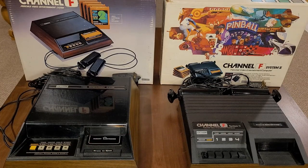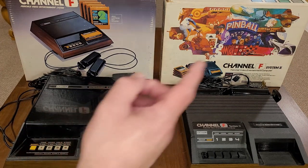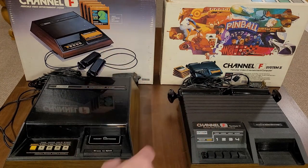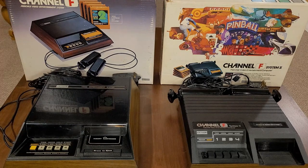On the internal side of things, the original Fairchild Channel F had all its audio coming directly from the system speakers, which was kind of annoying because there was no adjustment on the sound. However, on the Channel F System 2, they actually put it through the RF cable now, so you can control it on whatever output you're putting it through, whether it's your television or a monitor. You just adjust the volume from there, which is totally nice.